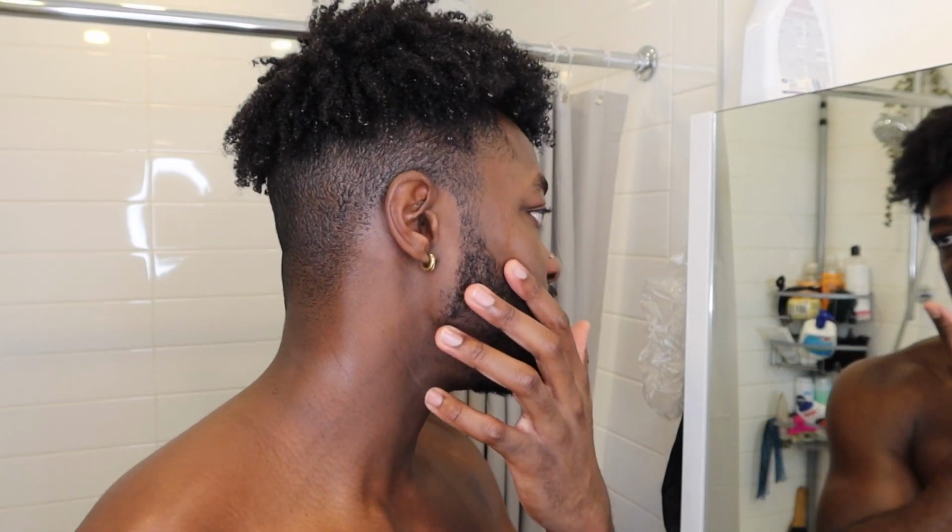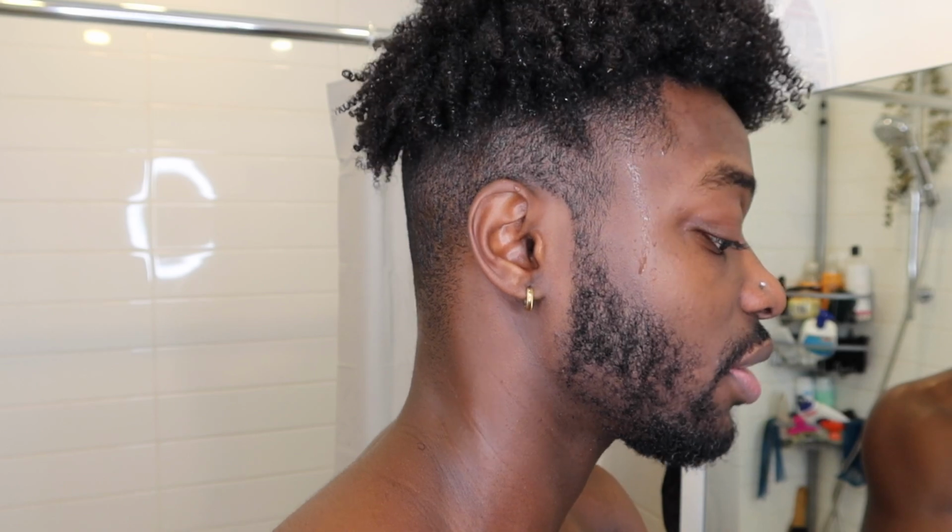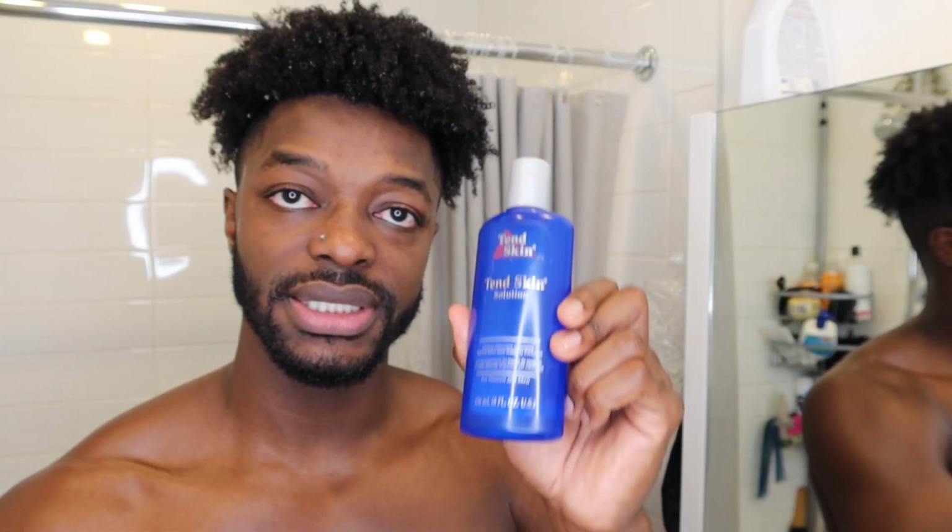First things first, usually after the shower, I wanna make sure I don't get any ingrown hairs along my beard line. What I'll tend to do is use a product that I've talked about that I really vouch for. This is Tendskin. All I do is take a little cotton pad, apply some on there, and run it through my beard line right here. I especially do this after I get a haircut, so it burns when I do it, but it's really beneficial.